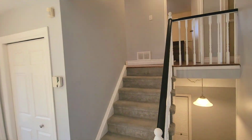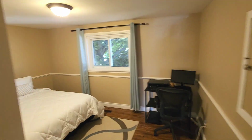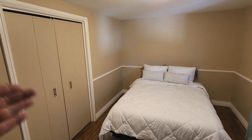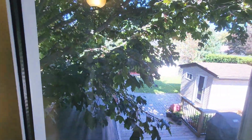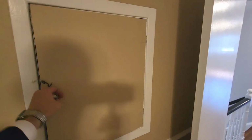So we will go upstairs first to the 3 bedrooms. 1 bathroom is up here. So we'll start at the bedroom here. This is bedroom number 1, we'll call it. You've got a closet and window. Overlooks the backyard, so great privacy here as well. That here is just access into the attic. We don't really need to see that, but it will just show you the insulation. So it's good that there's a ton of insulation in here because it will help increase the efficiency of the house.